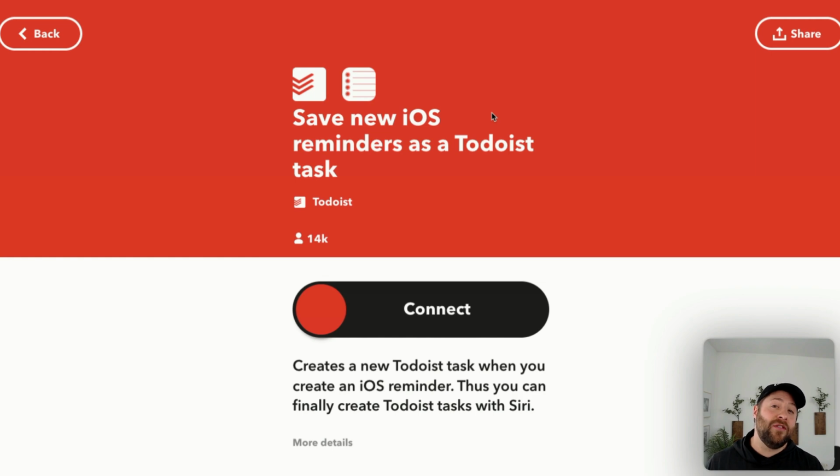You can also save new iOS Reminders as Todoist tasks. A lot of people use Todoist as their project management tool, as their task management tool, but they use an iPhone, and iOS Reminders is easier to quick add tasks to. Automatically add them to your Todoist list, and then whenever you sit down at your computer to knock out all your tasks, you've got them right there in your Todoist task management platform.